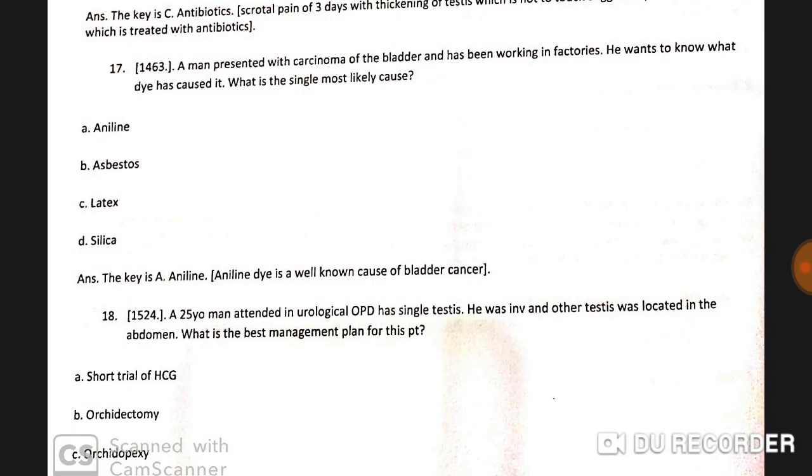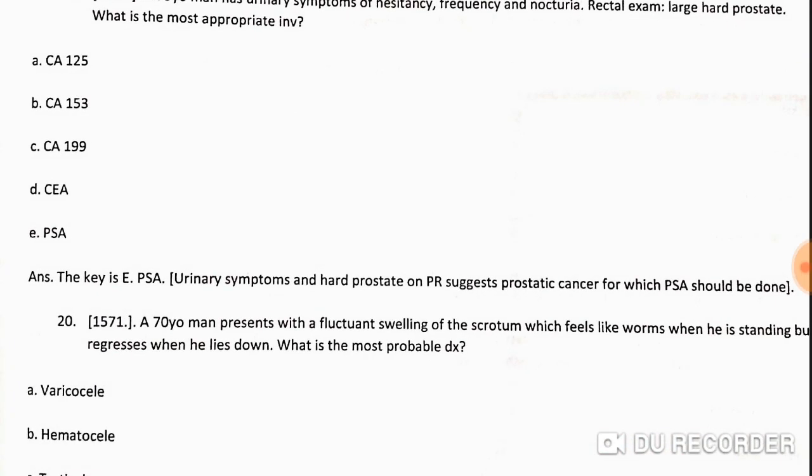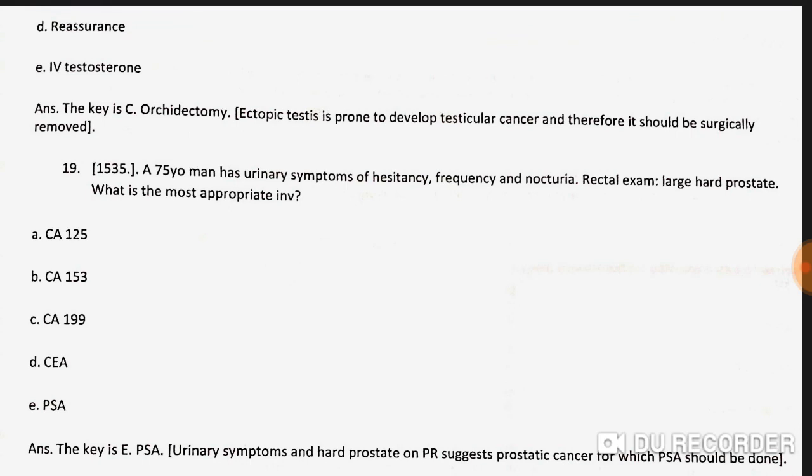Now, a 25-year-old man attended urology OPD and has a single testis. He was investigated and the other testis was located in the abdomen. What is the best management plan for this patient? Go for orchidectomy. But why orchidectomy? An ectopic testis is prone to develop testicular cancer and therefore it should be surgically removed.